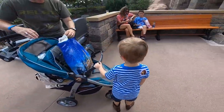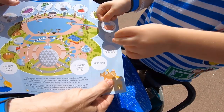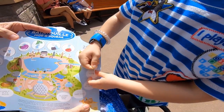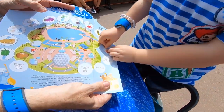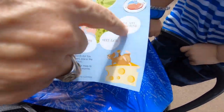So let's get the sticker out. The last country. Remy, yeah, last country down, Bruce. Good job. There's Ratatouille with a skillet. So now we gotta go to the art of painting. Pairing.